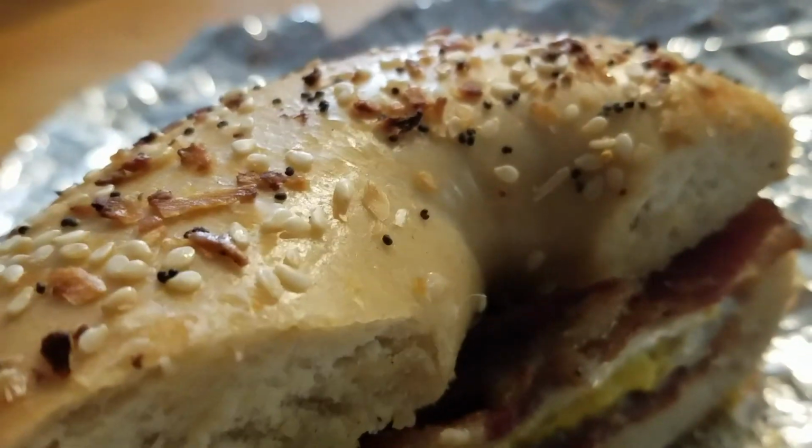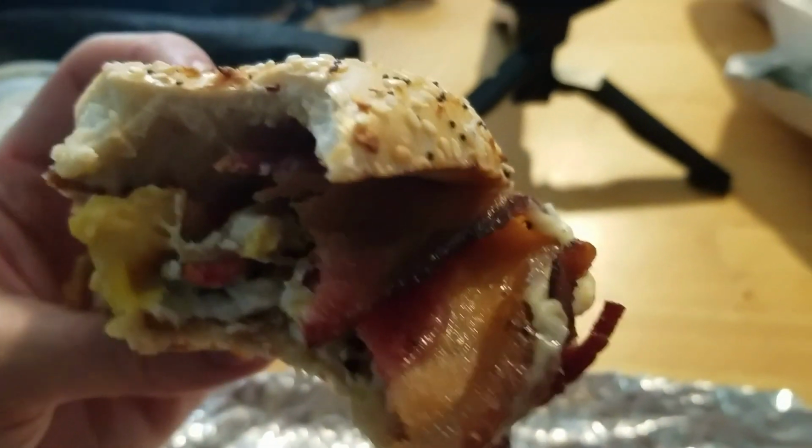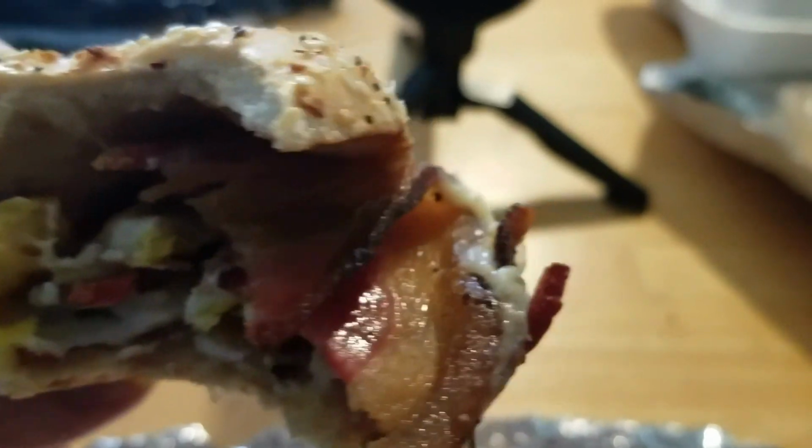You can see, and this is just a classic. This is an everything bagel, so you have all these seeds and good stuff on top. I mean, who doesn't love a good breakfast sandwich? Come on. Bacon is fantastic on there. You can just see how it looks. I mean, what's better than a breakfast sandwich? Double-decker breakfast sandwich.